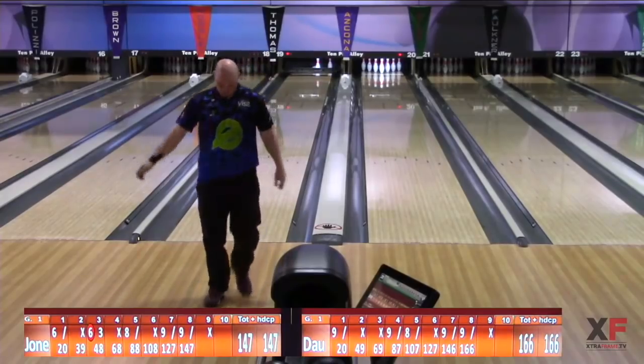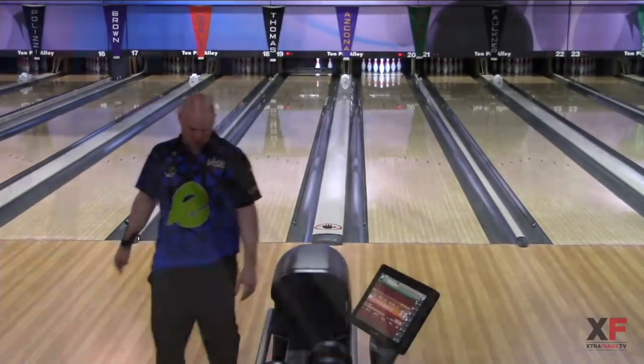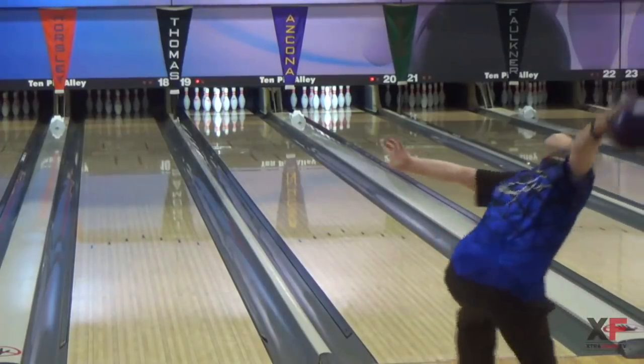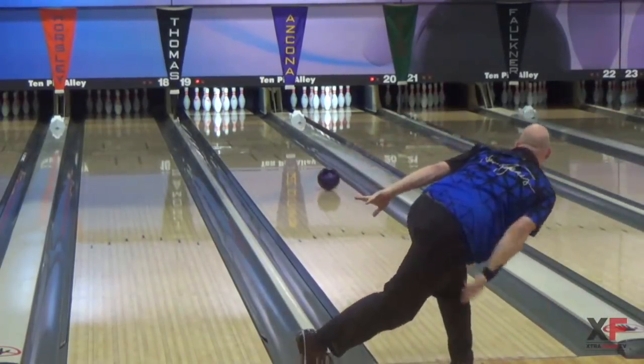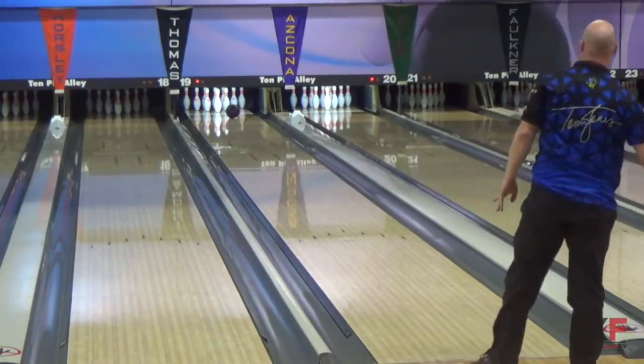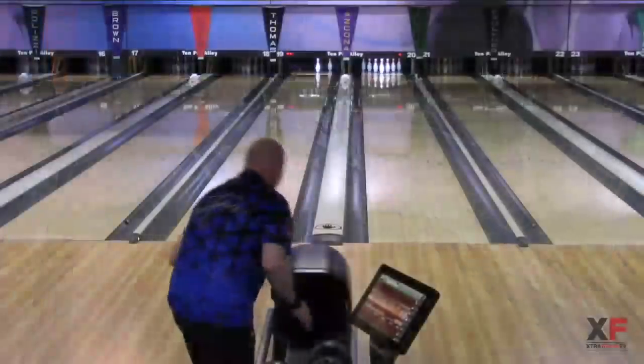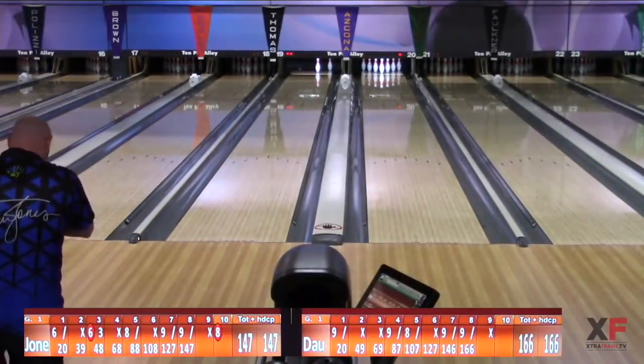Yeah, it looked like by that follow through he was trying to get it to go to the right. A little bit of a pull or a grab. Watch this follow through here. He's trying to get it to go that way, and it picks up too soon, goes through the nose, leaves the 310, and Tommy Jones is going to finish 4th.